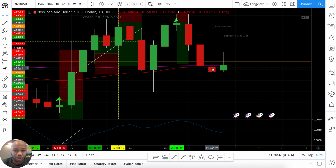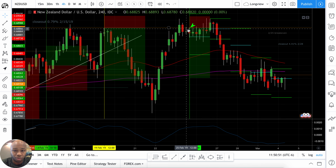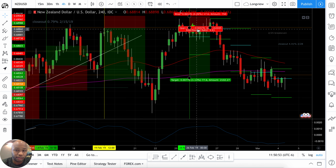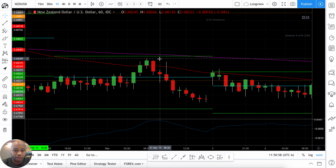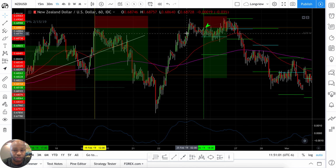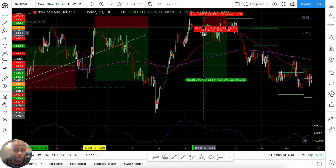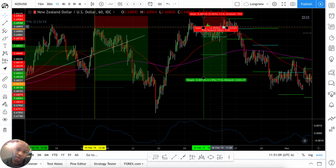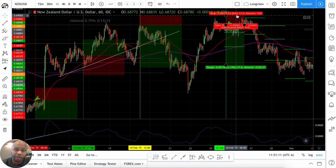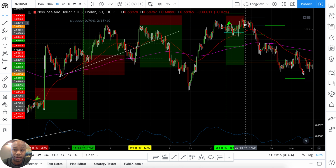NZD USD, we saw this just kind of drop off the face of the earth. Let's kind of dig into it. So on the 4-hour chart, we saw it kind of go sideways. So these are exhaustion bars. Really, really nice. It looks like I caught it early too. So I saw this pullback and was like, okay, it's about to happen any moment now. Got in where that arrow is. And then it pulled right back. So I bled right in here. Almost got stopped out actually because I had a tight stop.